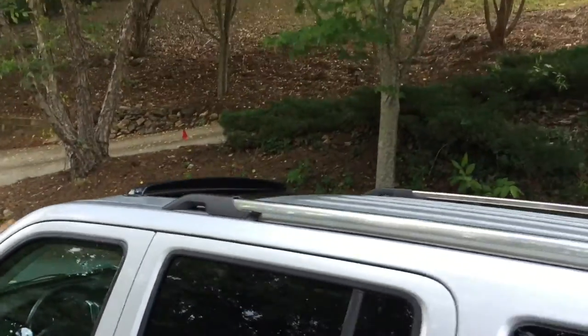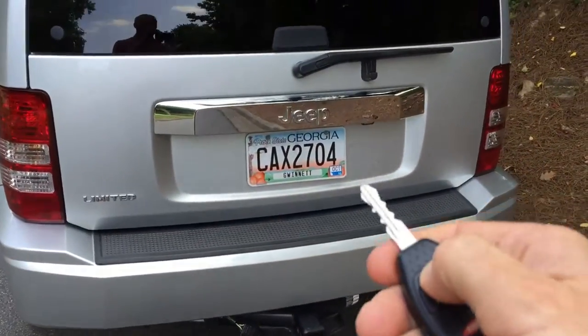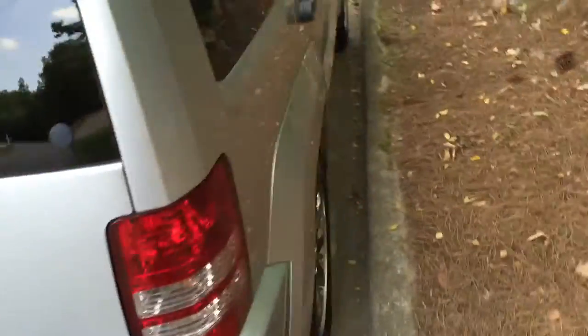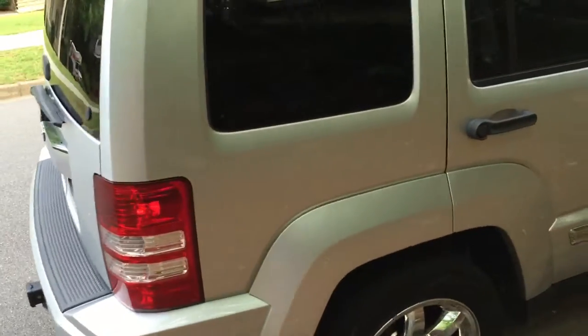Sunroof. It's got a trailer hitch back here. It's got the rear window opener thing. This side's kind of hard to show you because it's on a hill here, but no dents that I know of in the bodywork. Everything works great.